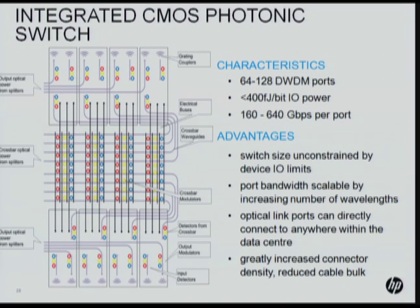The next step would be moving to switching structures that involve resonance rings on the chip and moving from sort of 64 to 128 DWDM ports for a single switch chip, given the periphery and the interconnect density appears to be feasible. It's not necessarily feasibly buildable today, but based on mechanical constraints, that's feasible. The nice thing is that the switch size is unconstrained by sort of fundamental mechanical issues.